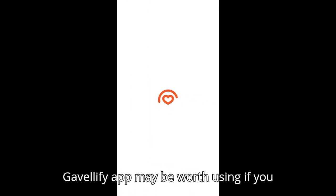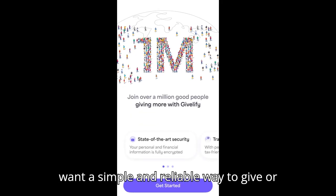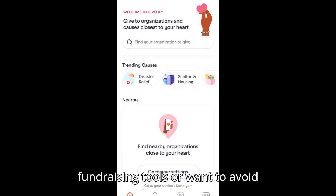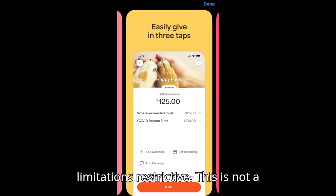In summary, the Givelify app may be worth using if you want a simple and reliable way to give or receive donations digitally. It shines in convenience, speed, and accessibility. However, if you require highly advanced fundraising tools or want to avoid processing fees, you might find its limitations restrictive.